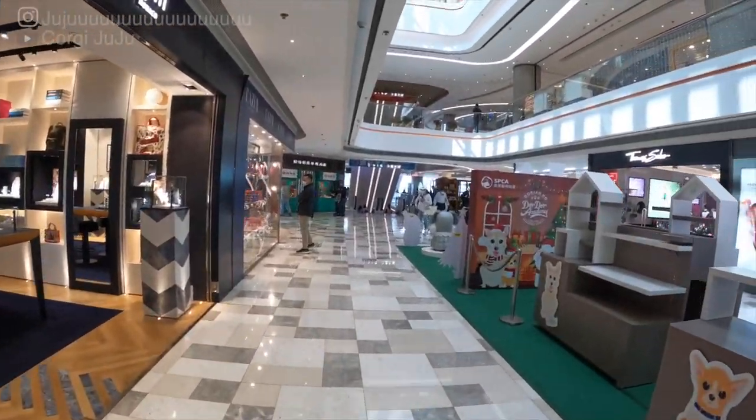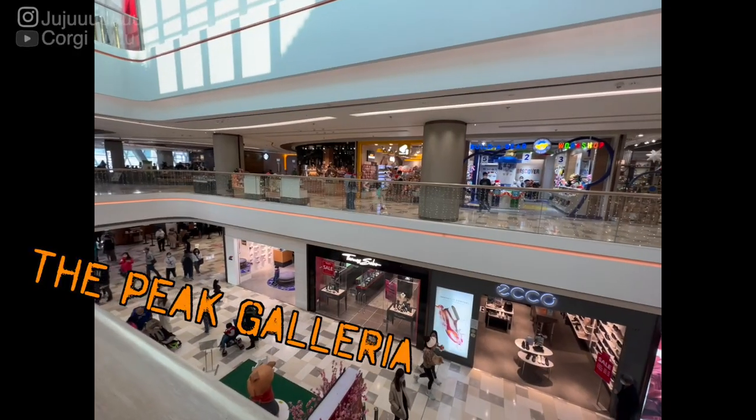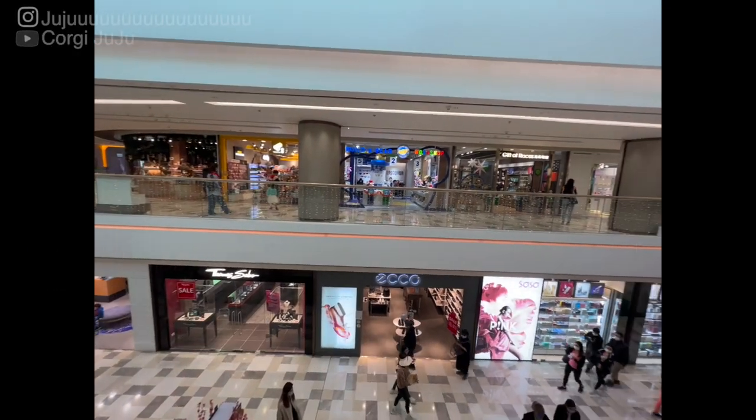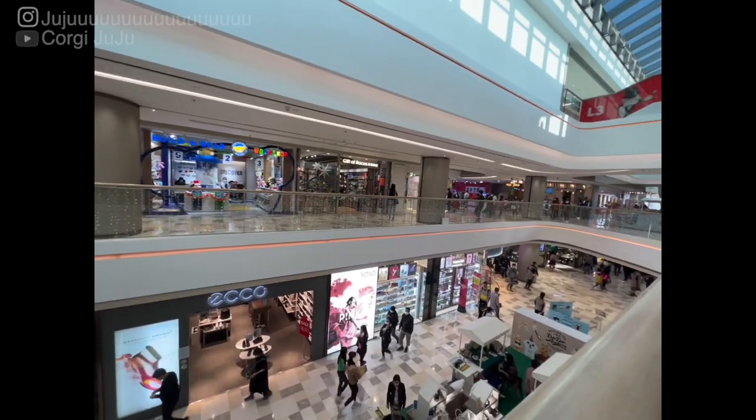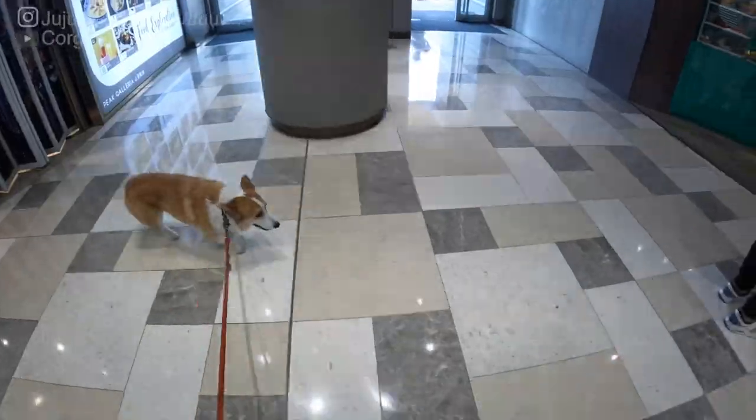This is a dog-friendly mall on the peak called the Peak Galleria. There's a variety of shops here just like any other mall. There are also pet shops where your furry friend gets to pick a toy or a chew of their choice.